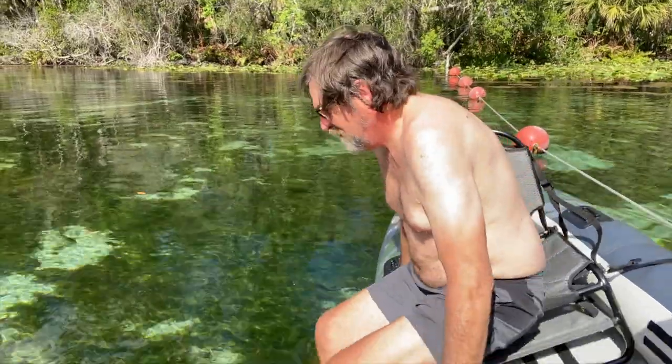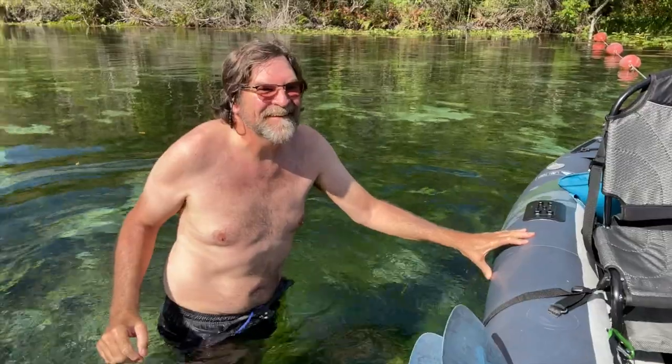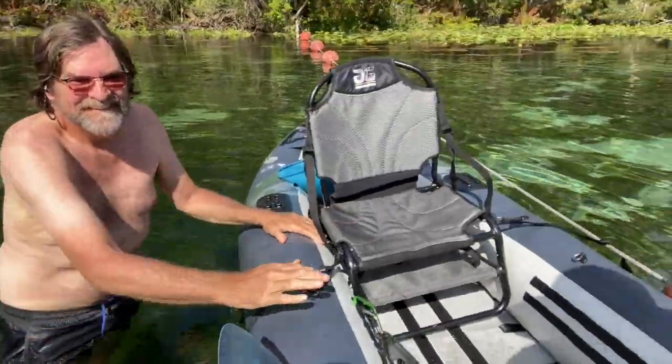So we just came and tied up to the rope line that divides the swimming area and the paddling area. And we're gonna just jump in right here. Hey, jeez Louise. What? I thought you were gonna tip us over. It won't tip over. How are we gonna get back in once we get out? That's what I'm wondering right now.